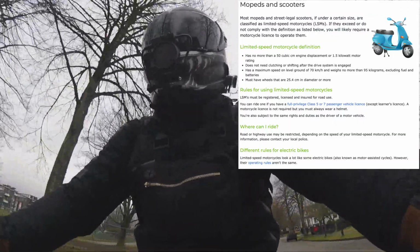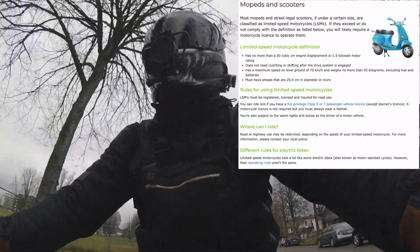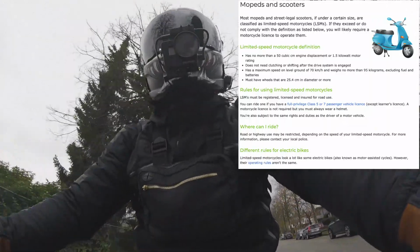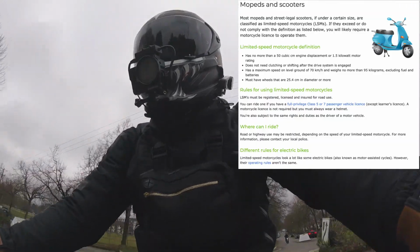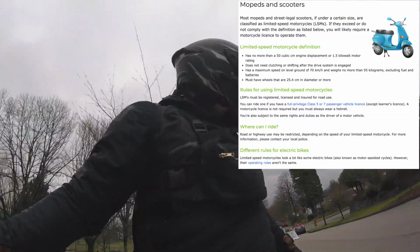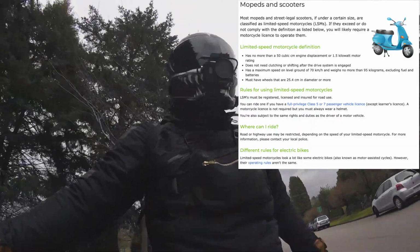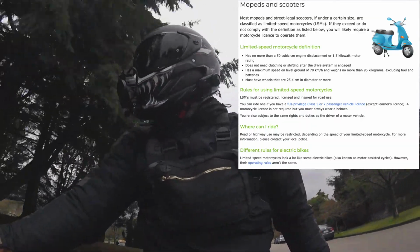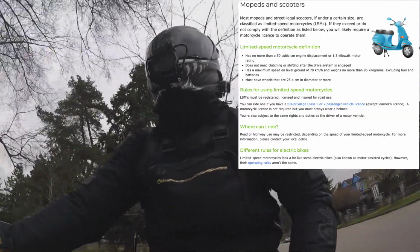Again, you're also subject to the same rights as drivers in a car. Same road rules basically. Where you can ride, you're pretty restricted. You can only ride these roughly in the city. That's about all you can ride them. You shouldn't be riding them on the highways. They're not capable of doing highway speeds.